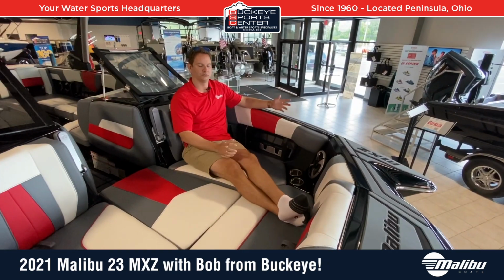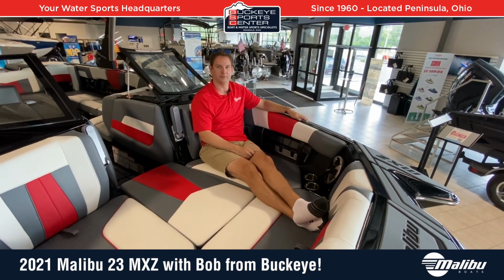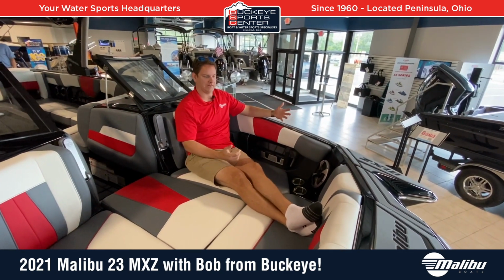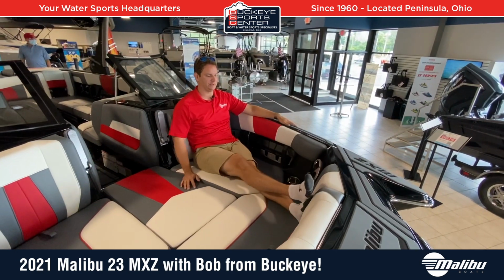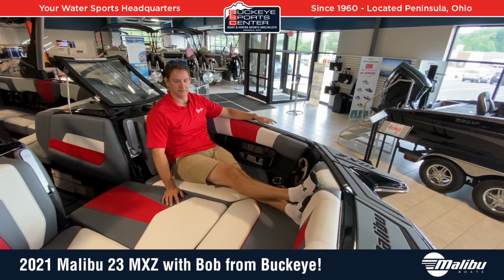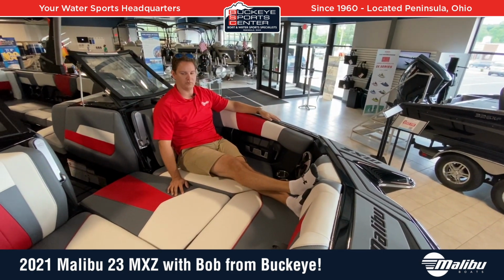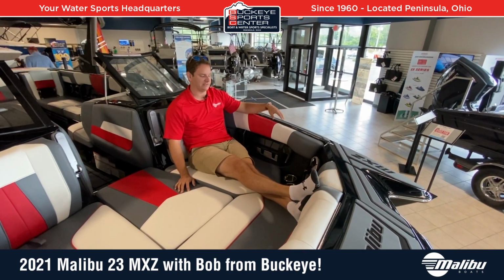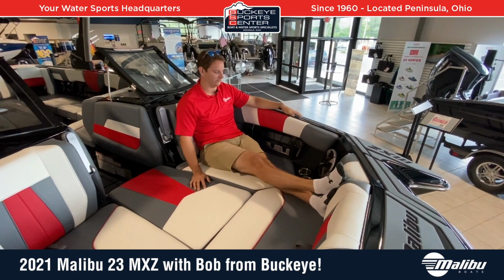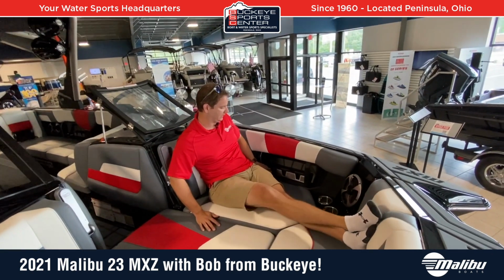So as we move into the bow area on the 23 MXZ, this is really pretty much the largest bow of a 23-foot boat that I've really ever seen. I'm 6'2", and I'm easily pretty much fully stretched out with my legs in the bow of this boat. So you can easily fit 3 to 4 people up here without a problem, and everybody has enough space. Other cool little things you don't normally find: this one does have bow speakers, so you've actually got 4 in the cockpit, 2 in the bow for stereo speakers.